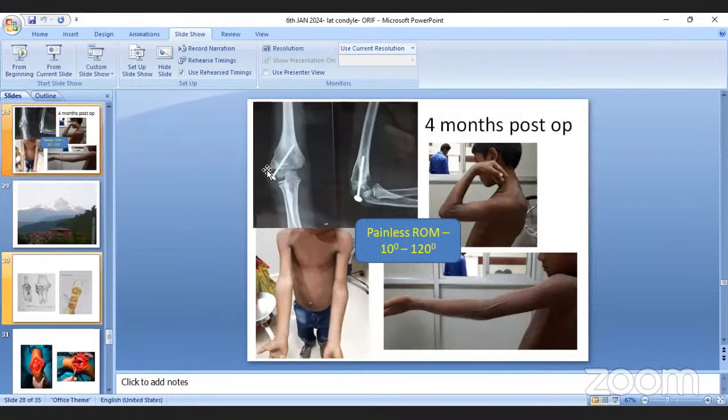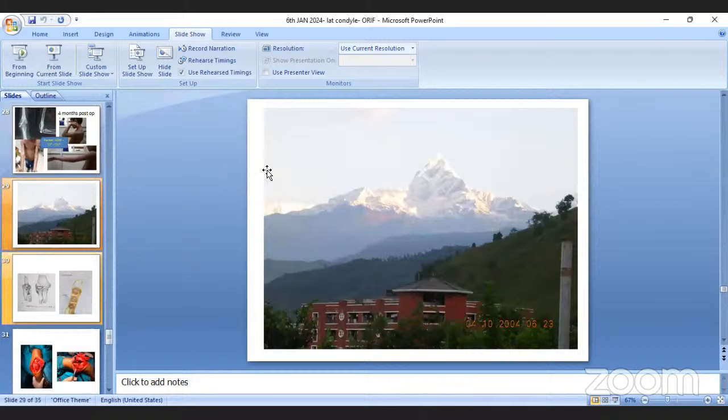Whenever we are going for an anterolateral exposure, soft tissue should not be touched on the most posterior aspect. It is mainly the anterior aspect where we are focusing, and the extensor origin is not injured. That leads to good reduction, good fixation and early union also. Thank you.